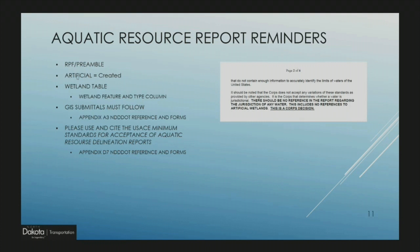Same goes with artificial. If you want to call something artificial, artificial now equals created. This is a cut and paste of the North Dakota Regulatory Office minimum standards for acceptance of aquatic resource delineation reports. If you're not using that, I strongly encourage you to use that. But anyway, this is cut and paste from there, and there should be no reference to artificial wetlands in the report and the descriptions or the wetland tables.